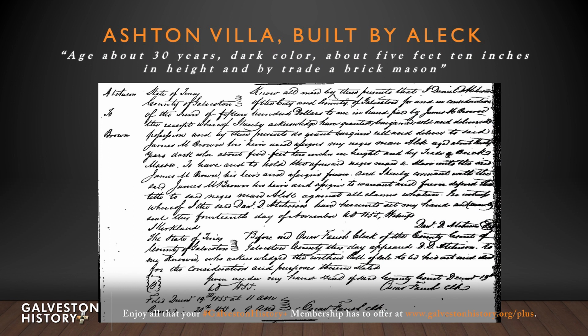It said Ashton Villa, built by Alex. Alex was Mr. Brown's slave. Here is the bill of sale for Alex, a master brickmaker, Mr. Brown's slave, who built Ashton Villa. Now, he didn't build it personally, but he oversaw the making of the bricks and the construction of it. But this is his bill of sale.